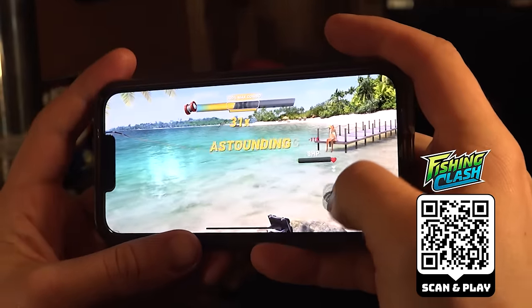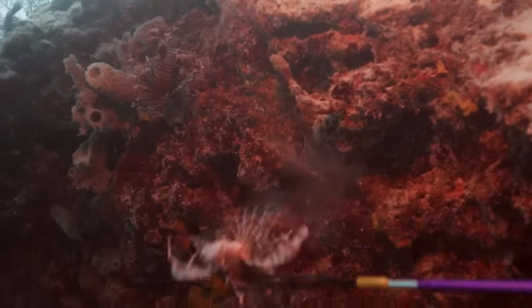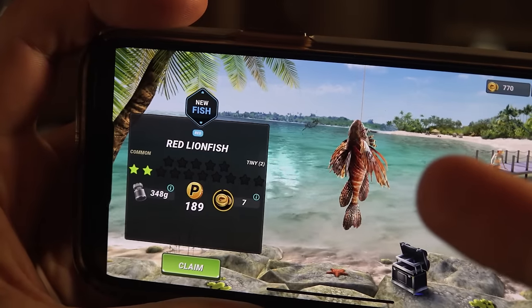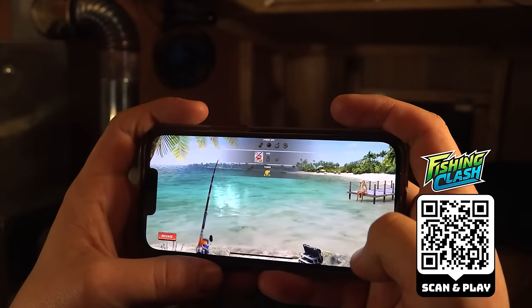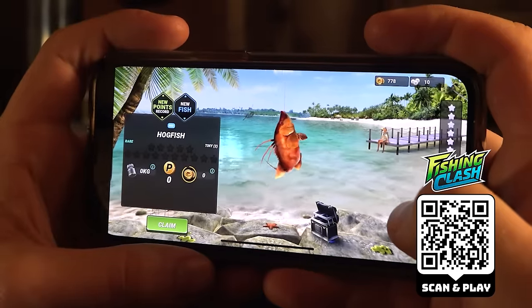He's a fighter. All right, so I caught a lionfish here, and a fun fact is that I've actually gone scuba diving and speared lionfish in real life. They're an invasive species, so you're encouraged to take as many of them as you can. They're really good eating, but you have to be careful because those spines are extremely venomous, so you have to be careful when you're fishing for them as well as when you're cleaning them to eat. All right, let's see if we can catch something else. Oh man. All right, we got a hogfish.